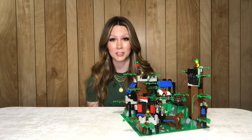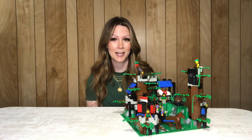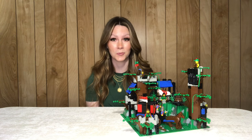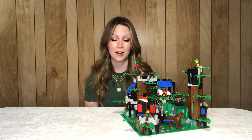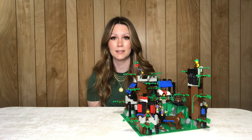I'm honestly still in shock that I own this set, and I'm looking forward to the day that I do a top 10 sets in my entire collection. Spoiler alert, this one will definitely be on it. Obviously, this set is expensive and rare and hard to get nowadays. Also equally difficult to find in bulk lots.